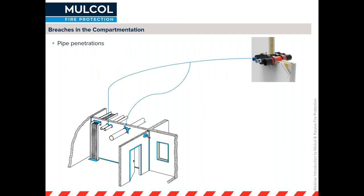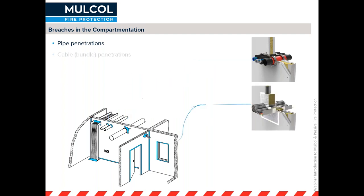Now, we've got lovely compartmentation walls and floors, and then we've put in all the services. So we will have breaches within this compartmentation. This can be, for example, pipes, and we need to make sure that all these breaches are actually fire stopped to make sure your compartmentation is still in place. So, for example, pipes you can do with the multicolor slim, or you can have cables on either cable trays or bundles of cables, or just a single cable, for example, as well.